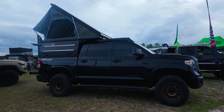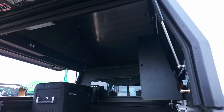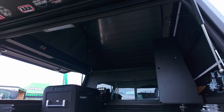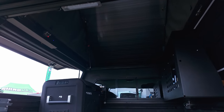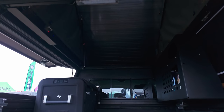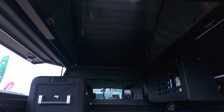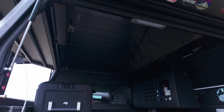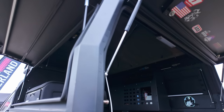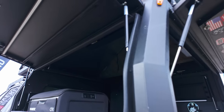Doesn't have a door on the back, so it's still a tailgate and a hatch like a traditional truck shell, truck camper, depending on where you're from. Inside this one, the bed pushes up and away like the Alu-Cab does. In the GoFast camper, it's a little bit more like a slide puzzle, if you will. But this one, pretty cool little camper. I think it's made in America, I think out of Colorado. Cool little thing.